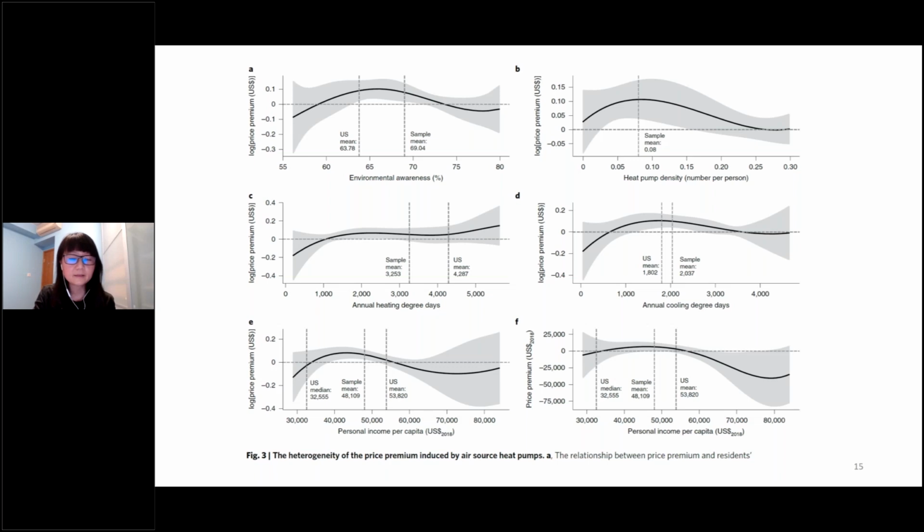Oh, great. And then next we also show how these price premiums are correlated with other factors. Here, the first graph shows how the price premium changes with respect to environmental awareness. Here, the x-axis shows the degree of environmental awareness. The larger number means the people are more environmentally aware compared to the lower value.